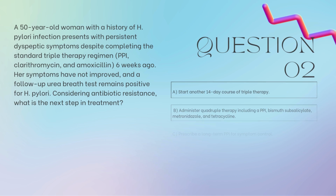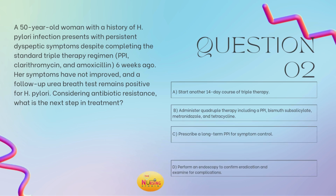Question number two. A 50-year-old woman with a history of H. pylori infection presents with persistent dyspeptic symptoms despite completing the standard triple therapy regimen, the PPI, the clarithromycin, and amoxicillin 6 weeks ago. Her symptoms have not improved, and a follow-up urea breath test remains positive for H. pylori. Considering antibiotic resistance, what is the next step in treatment?